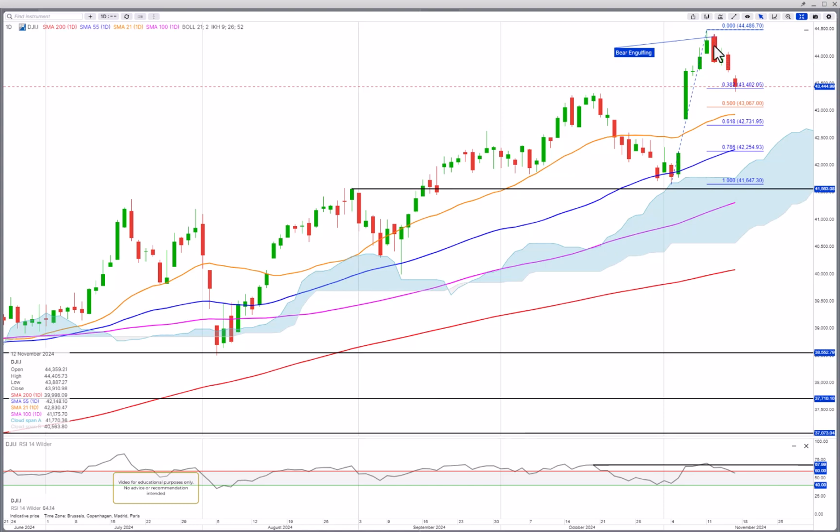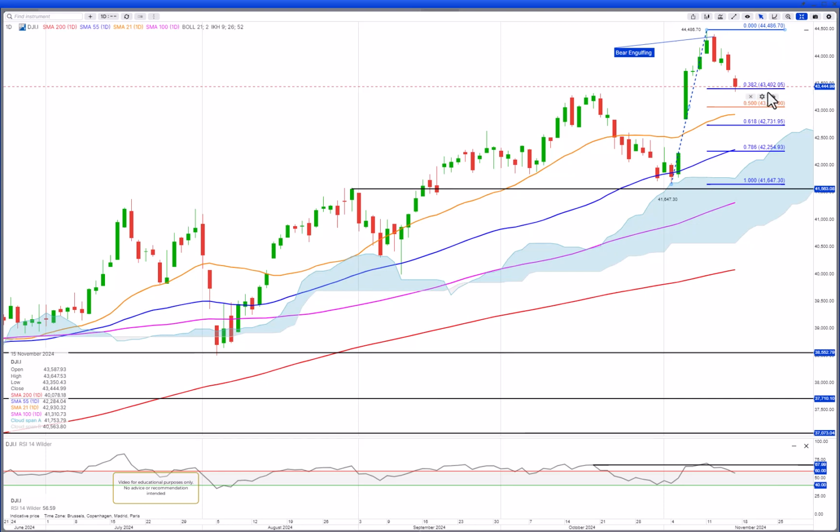The Dow Jones Index formed the top and reversal pattern here, the bearish engulfing, and reached the 38.2 retracement at 43,400. Pre-market here is almost unchanged at the moment, but there's still a little bit of way to go. However, the RSI is still in positive sentiment, and there's no divergence, indicating that after a correction we could see higher levels, but it is still just an indication.